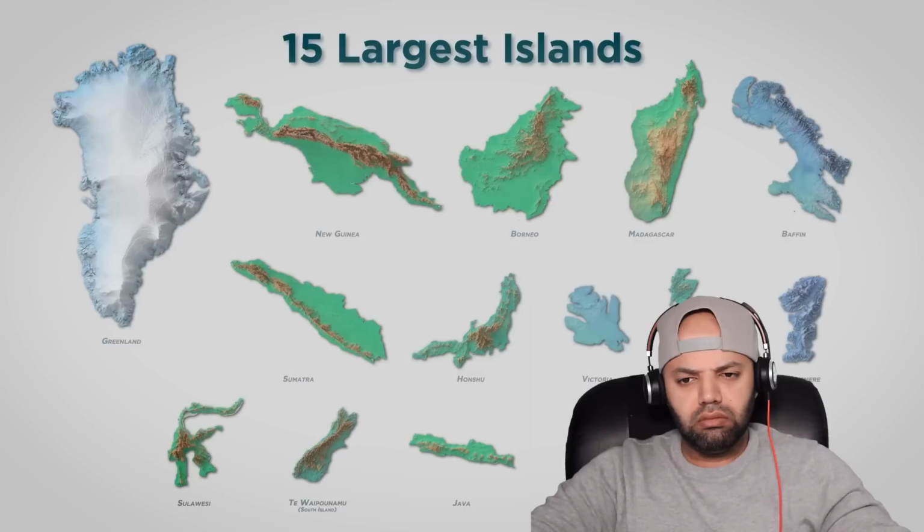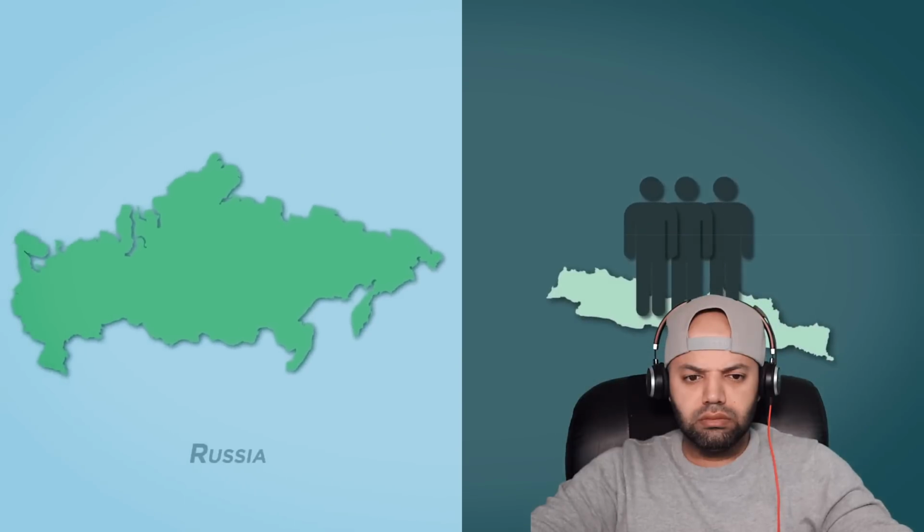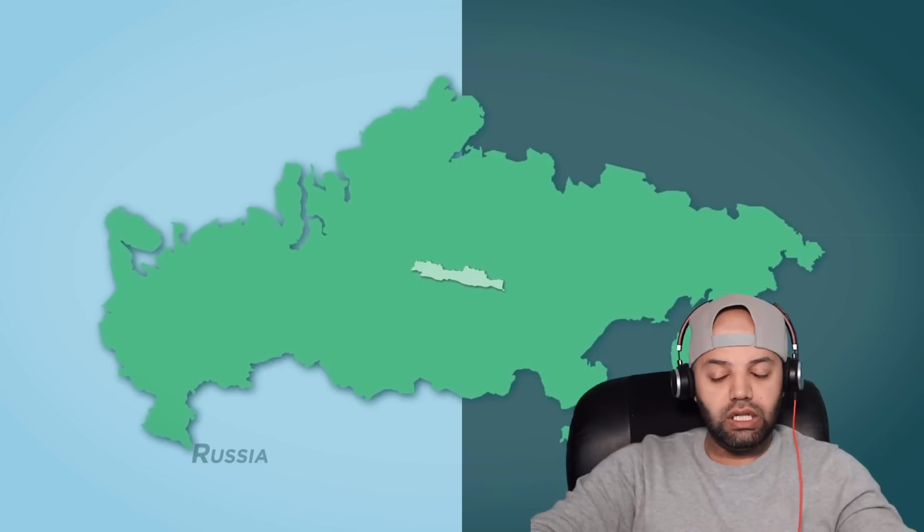First off, let's look at the populations on all of these islands. Some of them, like Baffin, Victoria, and Ellesmere, despite being huge, are almost uninhabited, while Java, Honshu, and Great Britain are all incredibly crowded in comparison. The relatively small island of Java has more people living on it than the entire population of Russia, but their size difference is, well, pretty drastic.